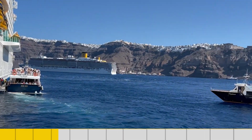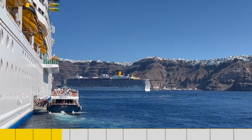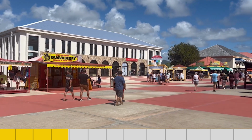Will your ship dock? Is this a tender port? Fortunately, in St. Maarten, cruise ships primarily dock at the main cruise facility in Philipsburg. Tendering, where small boats shuttle passengers to the shore, is not the typical way cruise passengers arrive here. The cruise terminal is a bustling hub with duty-free shops, restaurants, and transportation options.